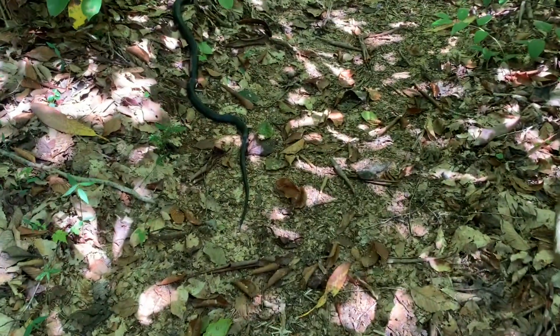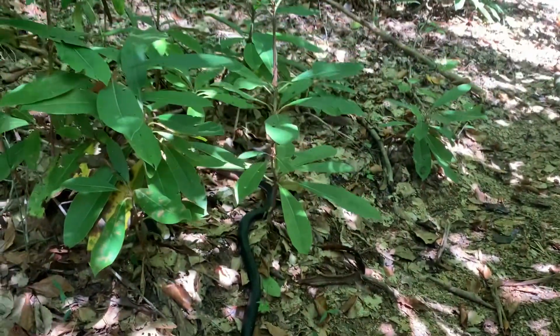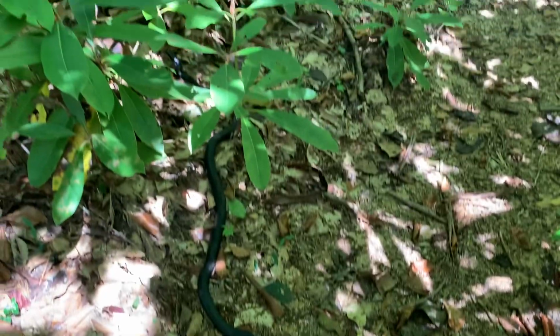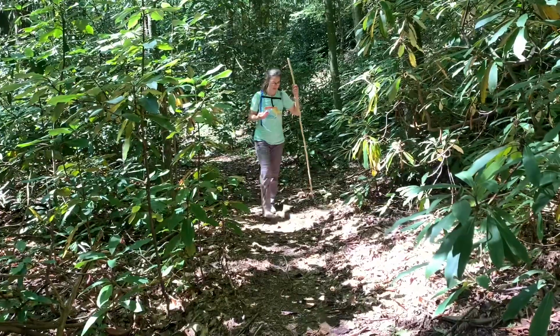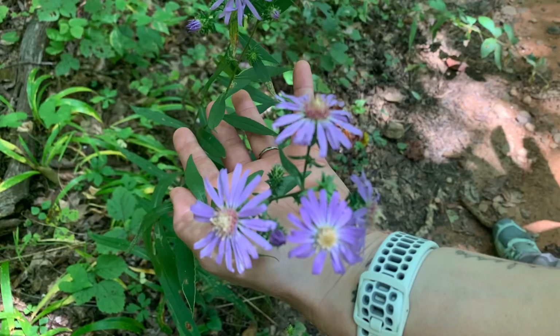So, this guy kind of stopped me in my tracks. Just a black snake. Yeah, just a black snake. We're gonna walk by you, guy. So Margaret had to video the snake. We made it to the Jones Gap Trail, and that means we're probably gonna make it home.